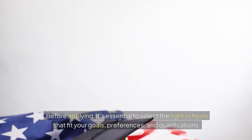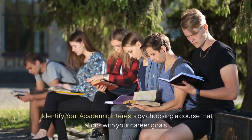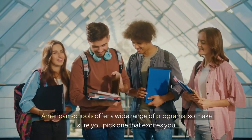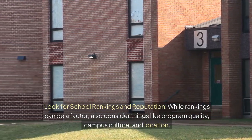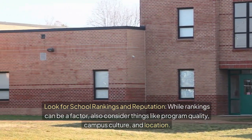Before applying, it's essential to select the right schools that fit your goals, preferences, and qualifications. Identify your academic interests by choosing a course that aligns with your career goals. American schools offer a wide range of programs, so make sure you pick one that excites you. Look for school rankings and reputation. While rankings can be a factor, also consider things like program quality, campus culture, and location.